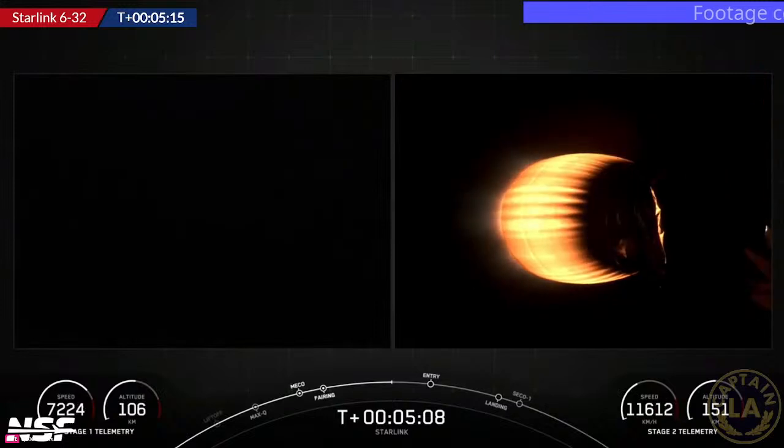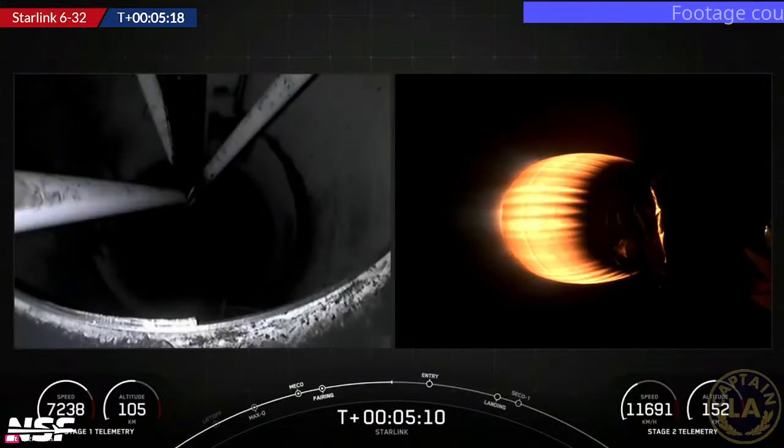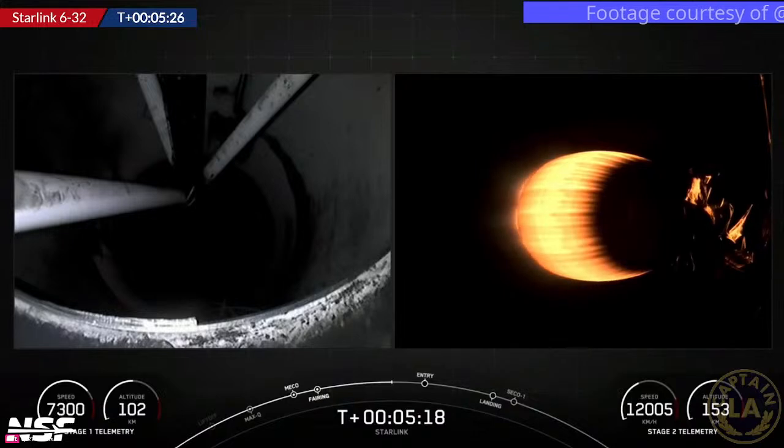It will be picking up a whole bunch of speed on the way down as well, but it will be able to burn that off in the entry burn that will be coming up in a little over a minute or so here. So I know we always talk about that entry burn as fighting fire with fire, so how exactly does it slow itself down that way?